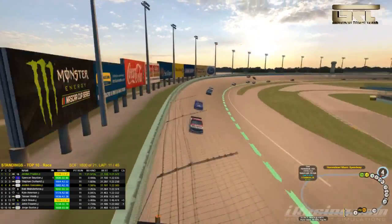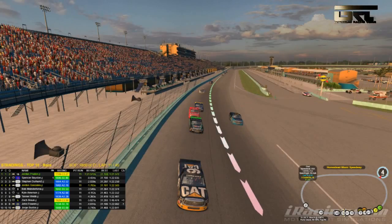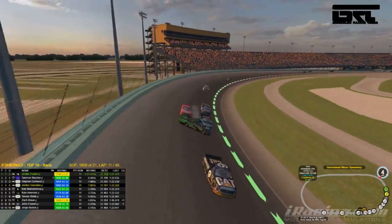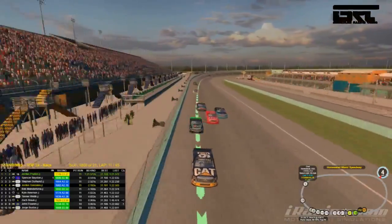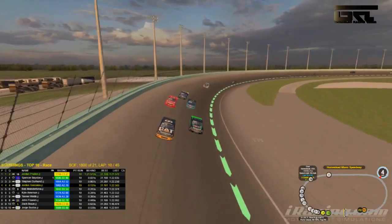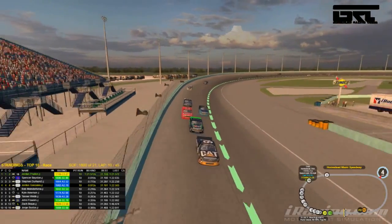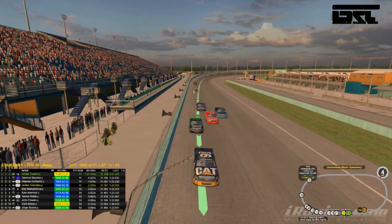Ooh, and a wreck right there. Let's back that up, back that up. The 4 truck kind of what caused this whole thing. So coming out. That's interesting. So the whole wreck and the turn that we saw is caused because of this right here.